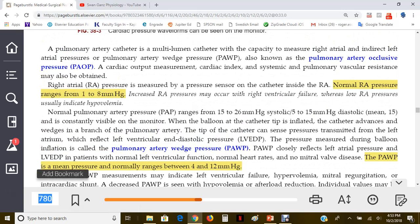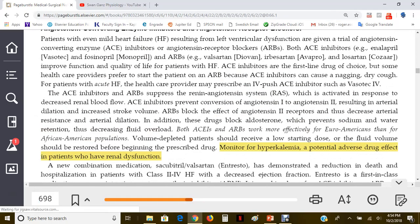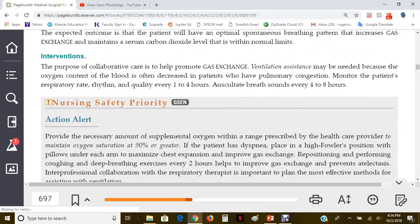Alright, let's go back now to chapter 35. We will now go to drug therapy.